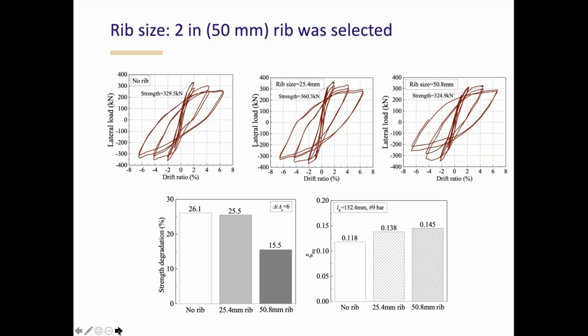And these are from a publication that we've just put together, so everything is in metric, but I'll talk about them in standard units. So if you see here, we looked at 3 different ribs. The figure on the left shows what happens if you don't have a rib and you embed the reinforcement to the AASHTO development length. The figure in the middle shows what if you have a rib that's an inch by an inch, and the figure on the right shows what happens if you have a rib that's 2 inches by 2 inches.